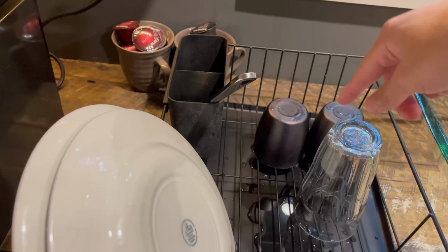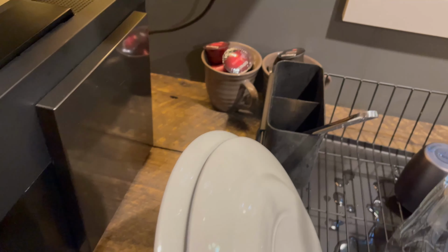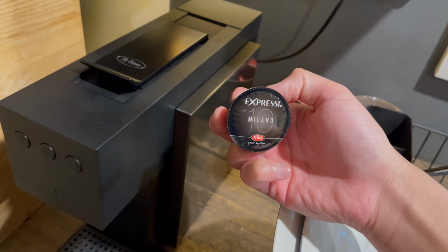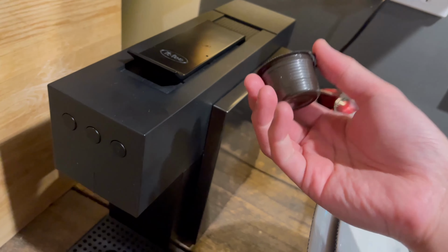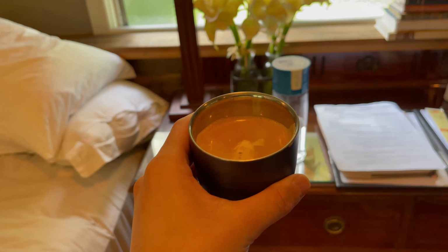Alright, so did some washing as well, just dropping things. I also really like their little coffee cup things. I'm just going to dry that in a bit. But they also have these pod machines. So I'm going to make the Espresso Milano one. It says number 10, so it's quite strong. I'll make one for myself and also for my partner.